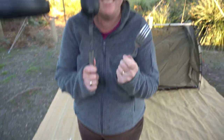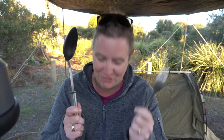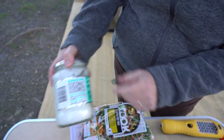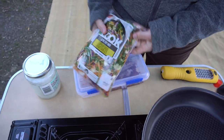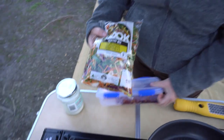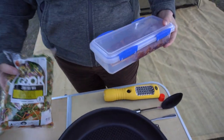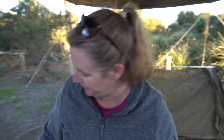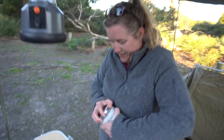Beautiful camp. Hi, viewers. I'm here with simplicity in the kitchen. I've got two utensils that you need. It's just a spoon and a fork. And your ingredients are some coconut oil, some superfood vegetable stir fry mix and some honey soy chicken skewers. So this is how you go about making up a decent meal for tonight's cooking.